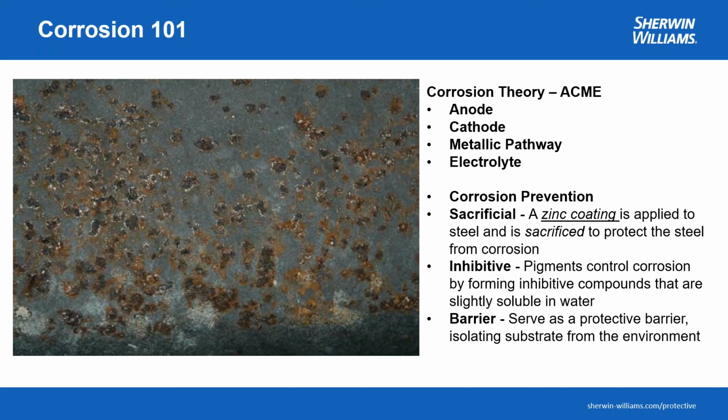As in the image, when an electrolyte, let's say salt water, comes into contact with an exposed steel surface, the steel surface will begin to rust. The rust spots are the anodes. The non-rusted areas are the cathodes. As the rusting continues and pitting of the surface develops, this is further confirmation that the pitted areas are anodic, as they are giving themselves up to provide a cathodic protection and preserve the surrounding surface.